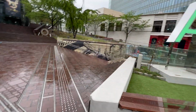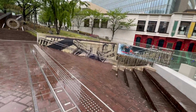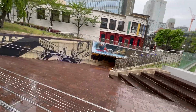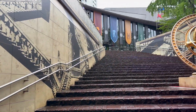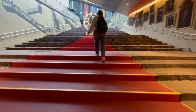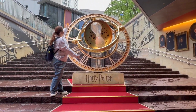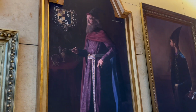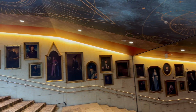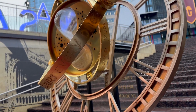And around this way, you can come up through this stairway from the train station. The plaza includes the staircase connecting the Akasaka Biz Tower to the ACT Theater, which was inspired by the moving staircases at Hogwarts. This area is called the Wizarding World Gate for the duration of the show, which will run through September 2023. This passageway is decorated with 42 portraits of famous witches and wizards from the series, along with this amazing sculpture of the Time Turner from Harry Potter and the Prisoner of Azkaban.